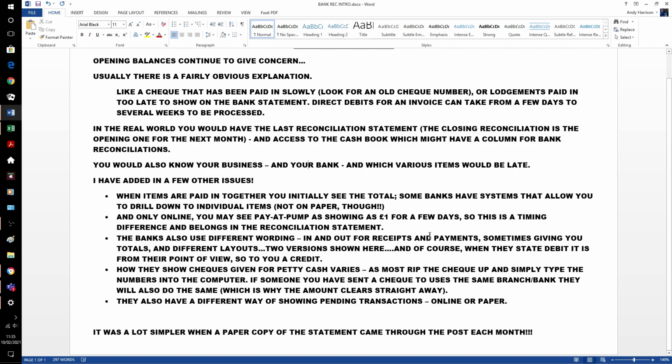Banks also have different wording, in and out instead of receipts and payments, totals, different layouts. I've got answers in 2 different versions here. And of course, when they state debit, they're speaking from their point of view, so it's our credit, and we see that. We've also seen lots of different wording in reality for petty cash.